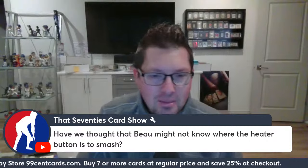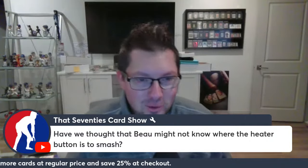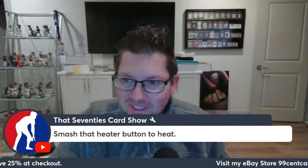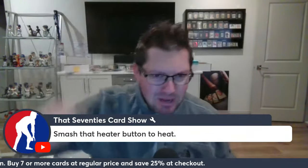John says, have we thought that Bo might not know where the heater button is to smash? Come on. I know where the heater button is. Smash that heater button to heat. Just bang on it like an old tube TV. Just to get the picture, you just have to hit the sides of it. Is that what you have to do when the heater goes out in your car? Just bang on the dash? Like, come on, heat, work.